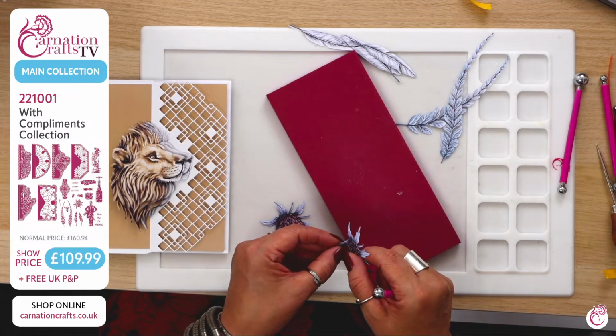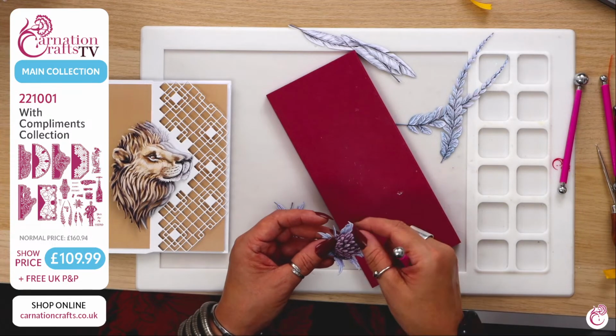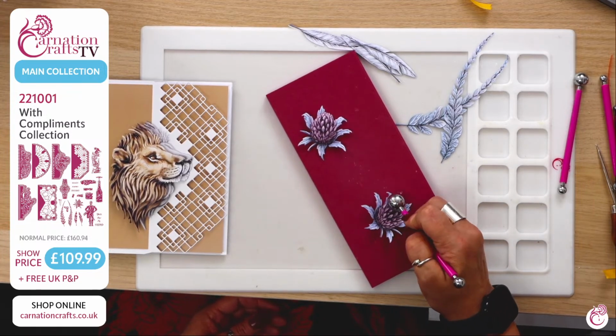Now, because you've got these flatter panels, you can bring them out and you can leave the dome just in the centre of that thistle, so it gives it that full 3D element and it makes it look super, super amazeballs. I don't know if I'm going to use both of them, but let's shape them just in case.